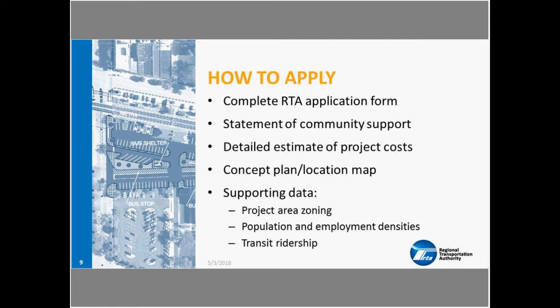We also ask that you include a concept plan or other exhibit that shows the location and the type of the proposed improvements. Projects don't need to be contiguous, and they can be focused in several different locations as long as they meet the overall eligibility requirements and there's a nearby transit service that they're benefiting. We also ask that you include some data for the project area that's going to help us fill out the CMAQ application. This includes zoning requirements, population and employment densities, and transit ridership data.